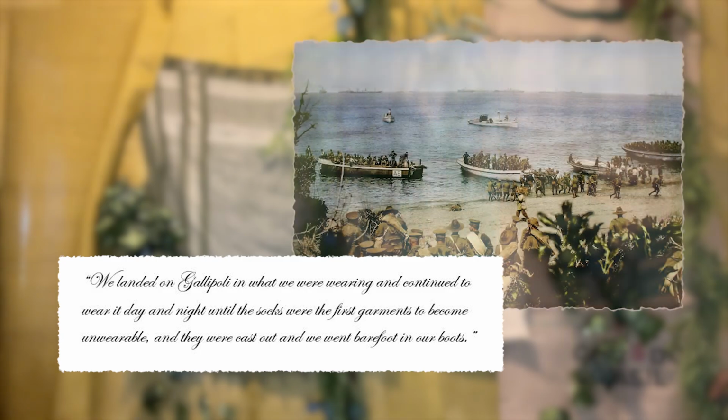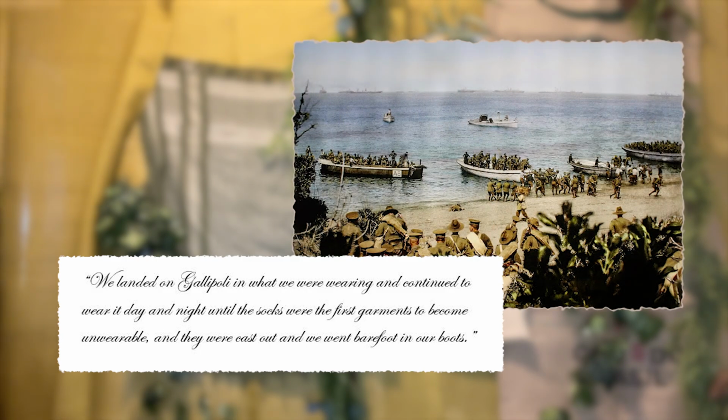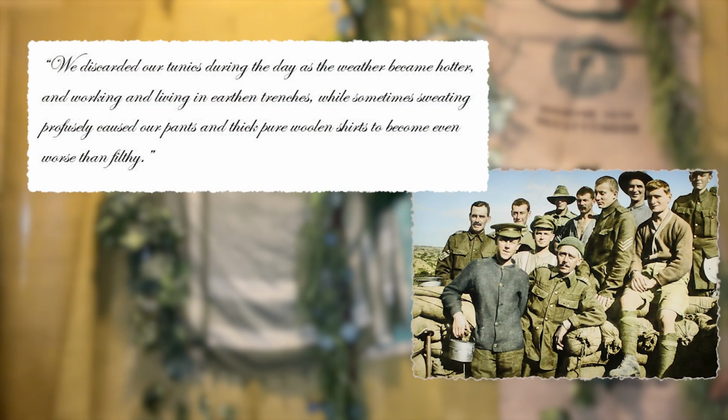We landed on Gallipoli in what we were wearing and continued to wear it day and night until the socks were the first garments to become unwearable, and they were cast out and we went barefoot in our boots. We discarded our tunics during the day as the weather became hotter, and working and living in earthen trenches, while sometimes sweating profusely, caused our pants and thick, pure woolen shirts to become even worse than filthy.